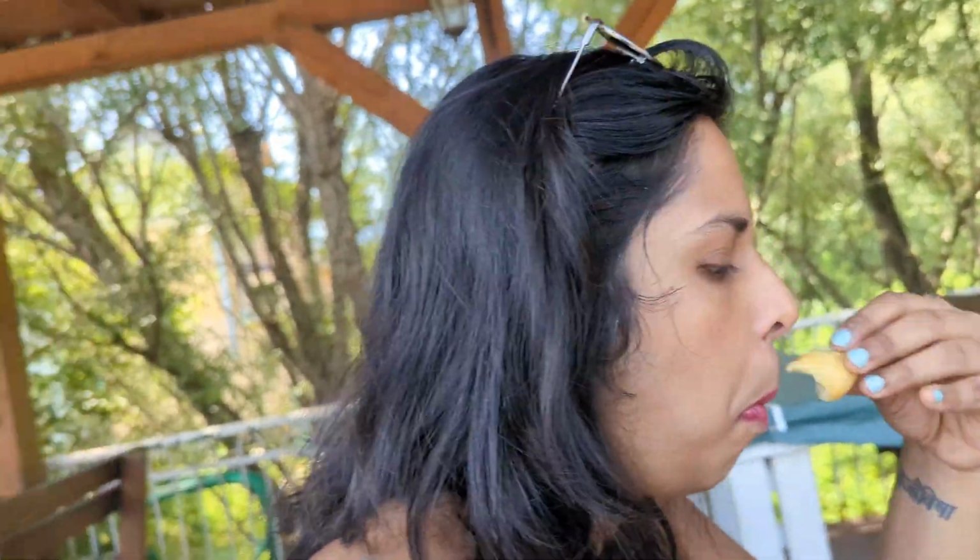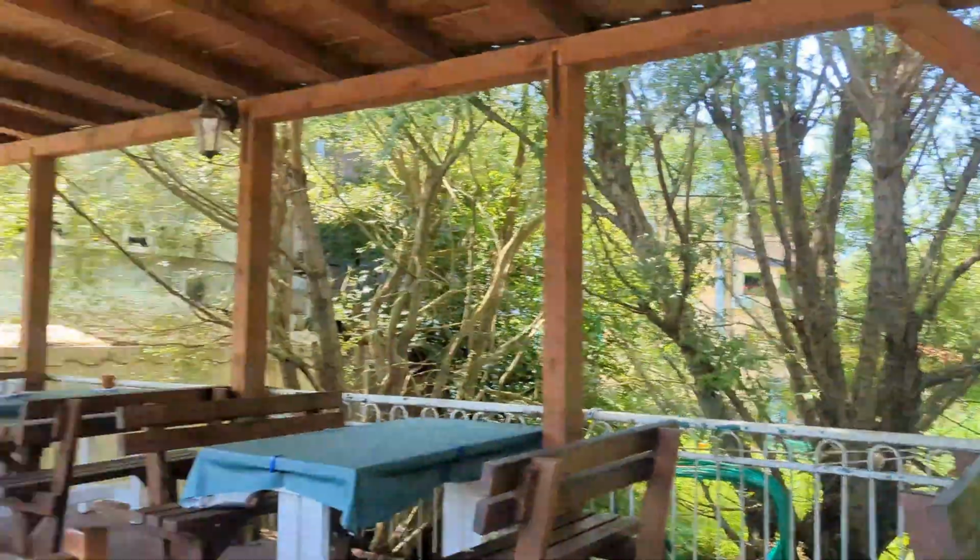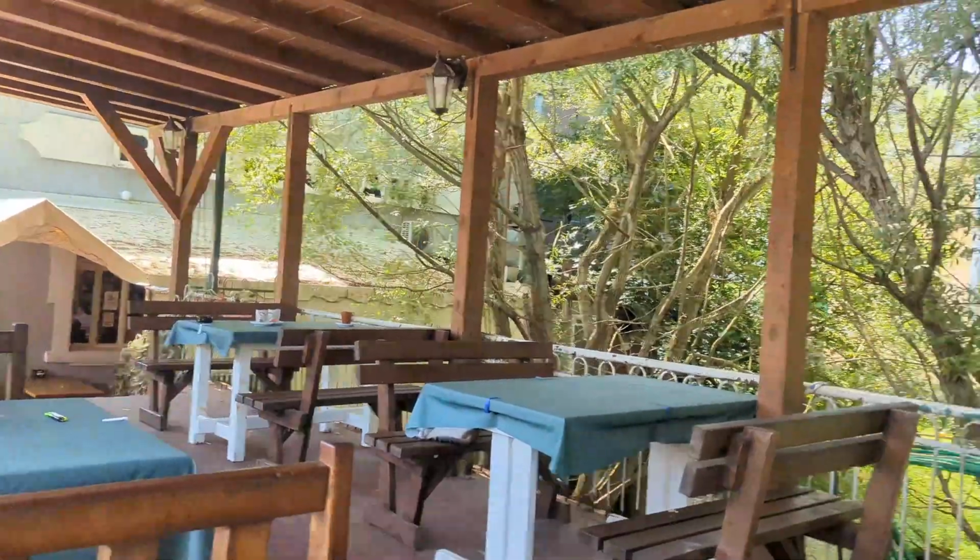It's very nice. By the way, this is the vibe of the restaurant. This is outdoor seating though. There's some indoor seating over there as well. I'm glad we have like bitter coffee. We have something sweet and going together really well.